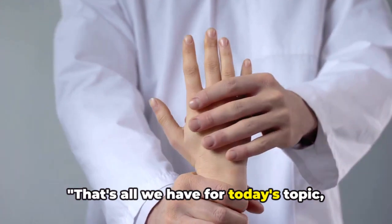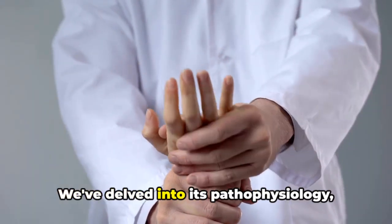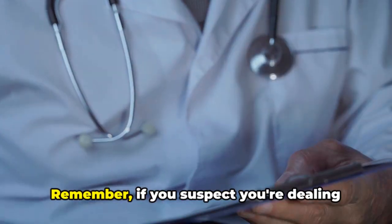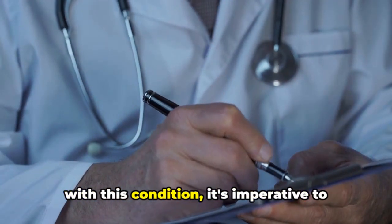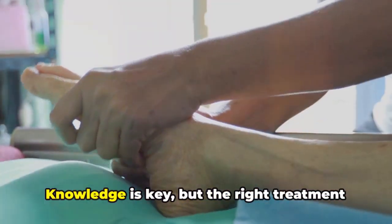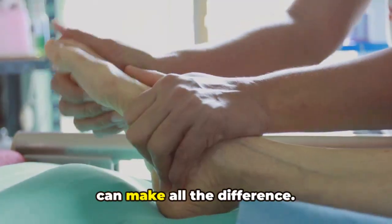That's all we have for today's topic, trigger finger. We've delved into its pathophysiology, diagnosis, and treatment options. Remember, if you suspect you're dealing with this condition, it's imperative to consult a healthcare professional. Knowledge is key, but the right treatment can make all the difference.